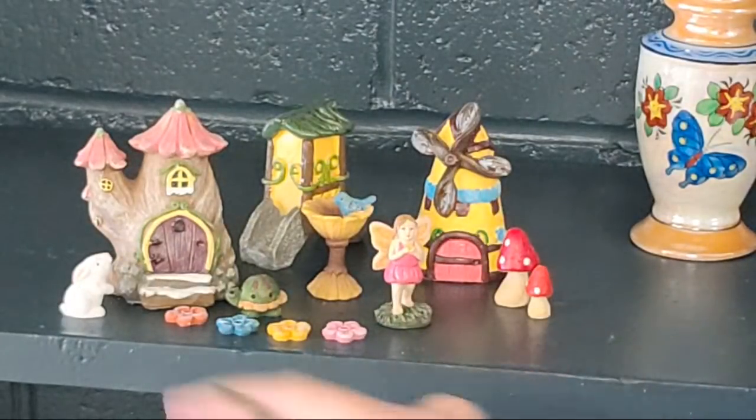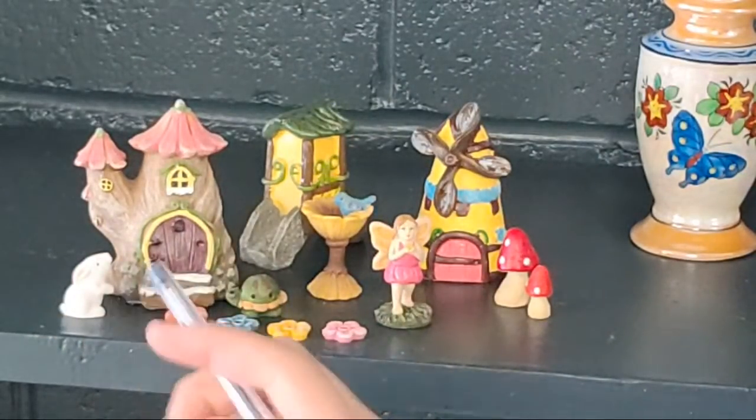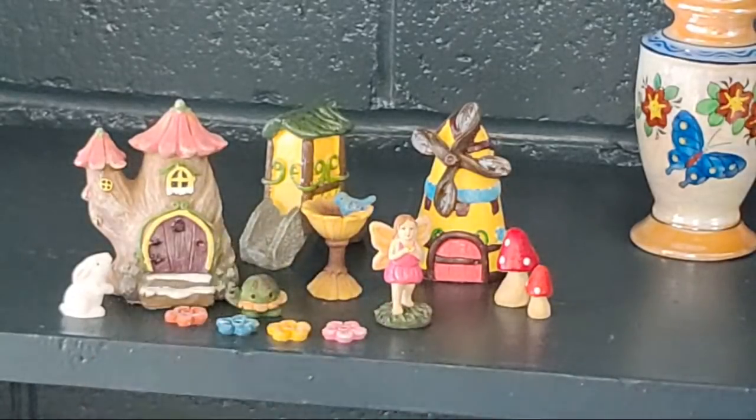Yeah. And there's the bunny. He's trying to get in. So these are resin. They're not terribly old, but you're going to get all of them. I'll start counting down. Here we go.